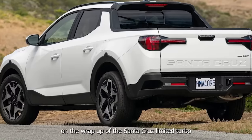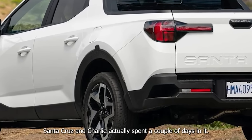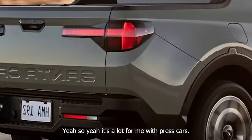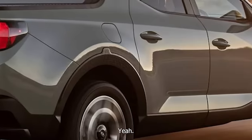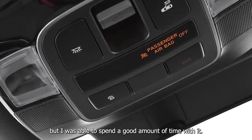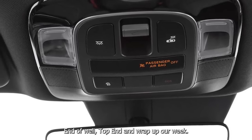On the wrap-up of the Santa Cruz Limited Turbo all-wheel drive, wrapping up our week with the Hyundai Santa Cruz, and Charlie actually spent a couple of days in it. Yeah, it's a lot for me with press cars. That's right. He was driving 5 other cars in California and doing other things this week, but I was able to spend a good amount of time with it and wrap up our week.